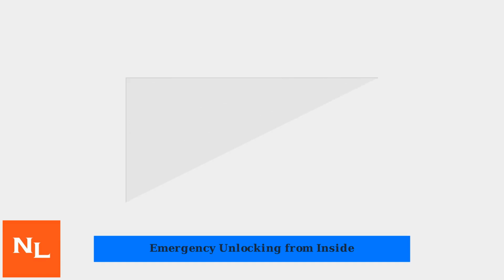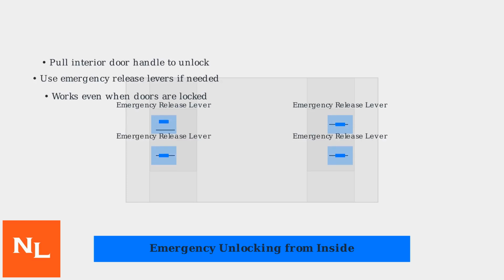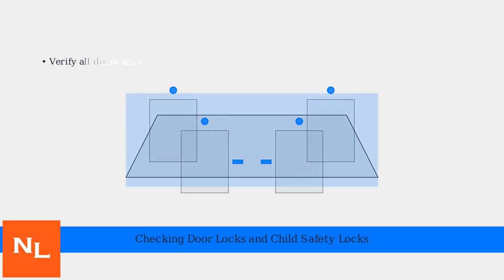In case of an emergency, all doors can be unlocked from the inside using the interior door handles, even when the doors are locked. Toyota's emergency release levers allow easy opening from inside. Familiarize yourself with the location of these levers. After locking, verify that all doors are securely locked.